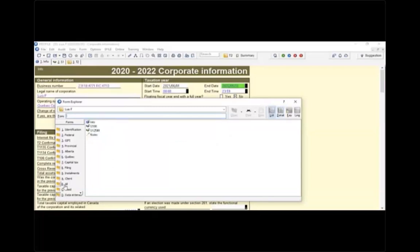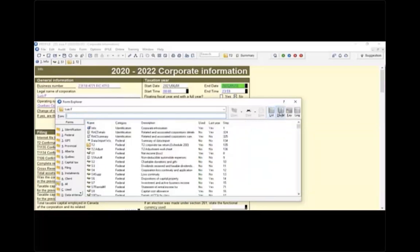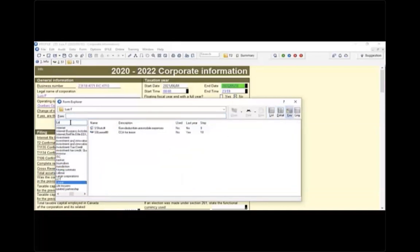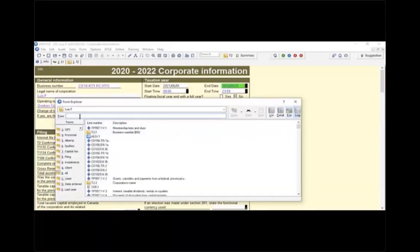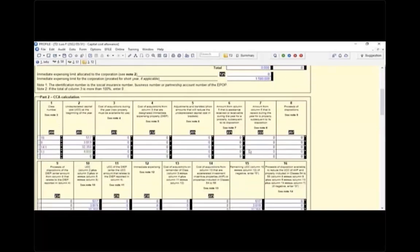Also, you can see by, let's choose all here, you can see by the list, so you can see it this way. You can choose details, that way you can see the category, description, if it's used, if you used it last year. Key is the keyword, so if you want to look for lease, then it'll give you the forms that are related to lease, so either Schedule 1 auto or Schedule 8 lease. Line, you can search by a line in the return. I can also type the name of the form that I want to use, so let's write S8 for Schedule 8, and it'll open up my capital cost allowance Schedule 8 form.